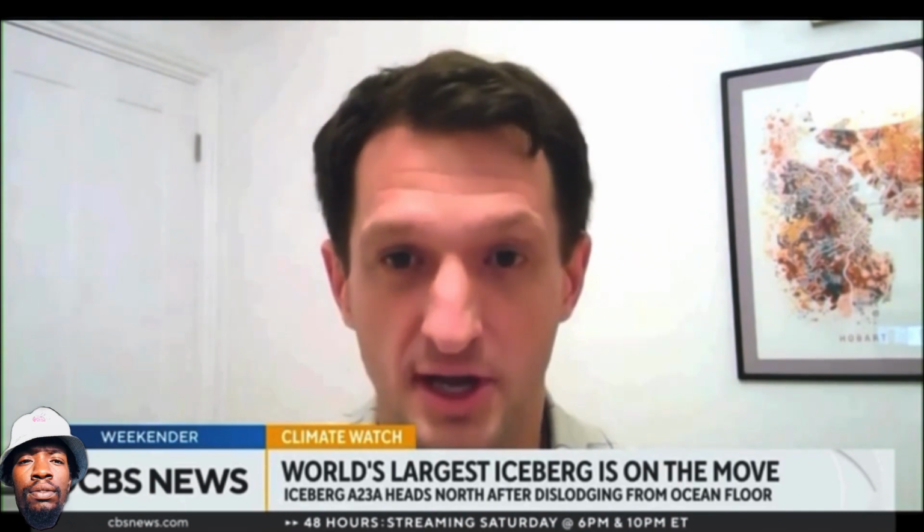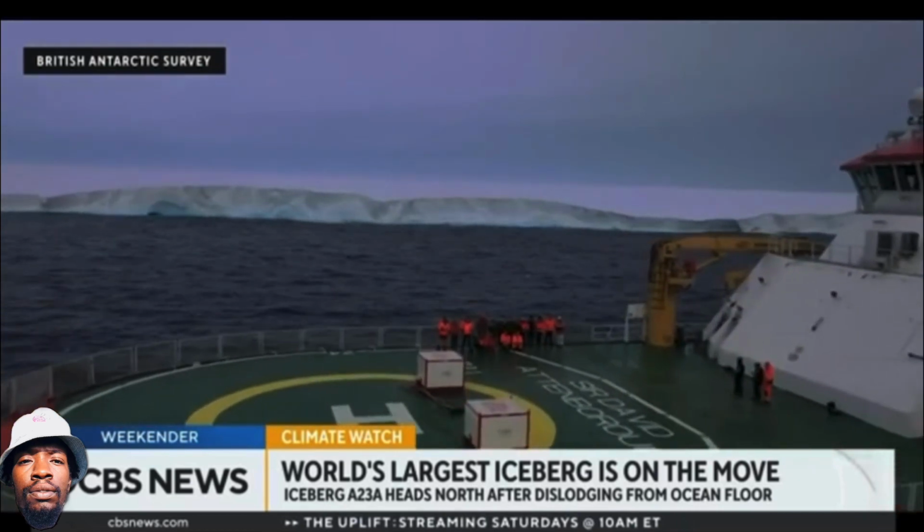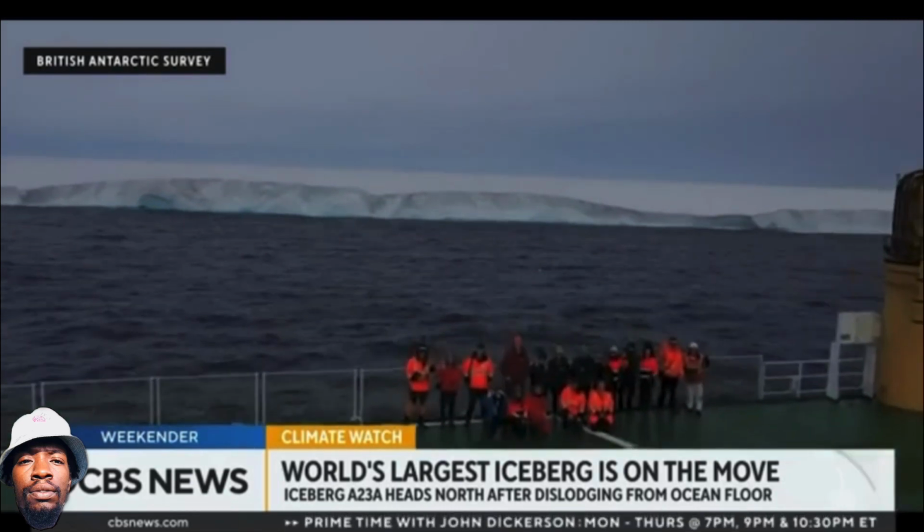As it encounters that sea ice-free water, which is significantly warmer, it will gradually break up. But because it is so massive, it could go a very long way and potentially interact with some of the sub-Antarctic islands and all the wildlife that live on them on its way.